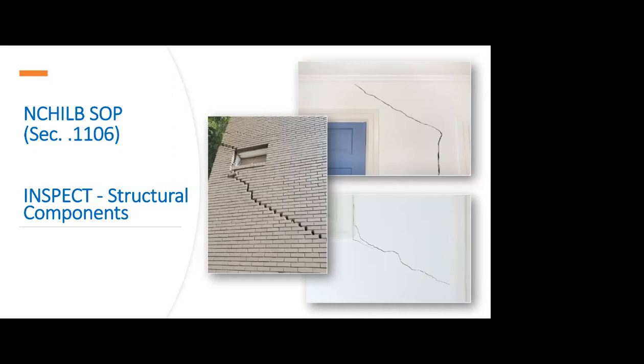Whenever you see this in concrete slabs, 9 times out of 10, that's just basic shrinkage. The concrete shrinks when it goes through its curing process, okay? How many of you thought concrete dried? Yeah, so concrete doesn't dry. Concrete actually goes through a chemical curing process that takes weeks, right? So when they pour a slab foundation, they can't build anything on that for weeks.